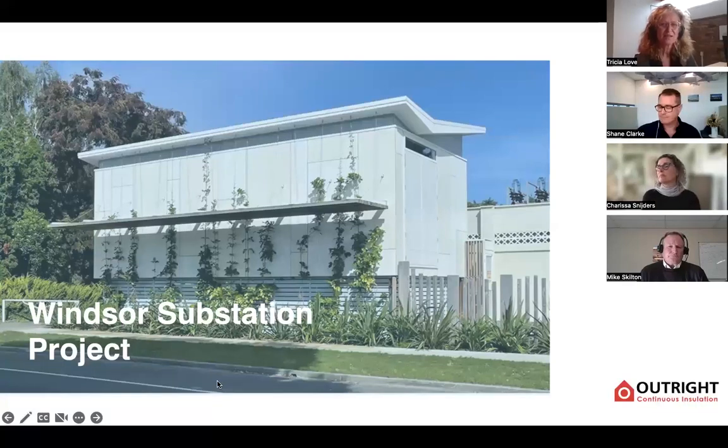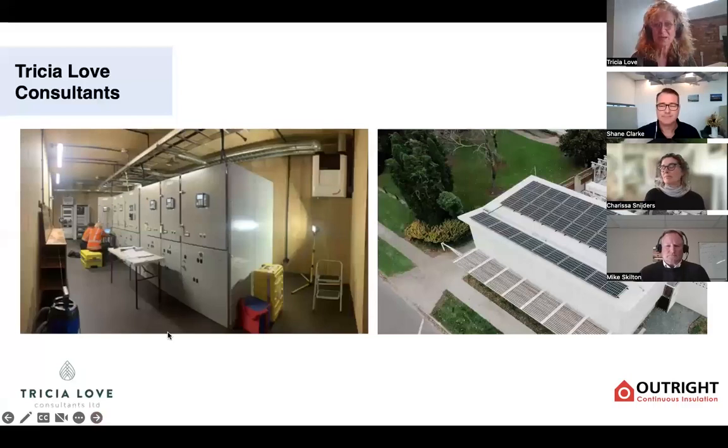So they came across this project and asked, how could we do better? And Unison wanted to have a look at that. So maybe if we go to the next slide, you'll be able to see where we ended up. There's an aerial view of the building and a little snapshot of what the inside looks like. And you'll see that where we ended up is quite a significant change from what we see normally around New Zealand.